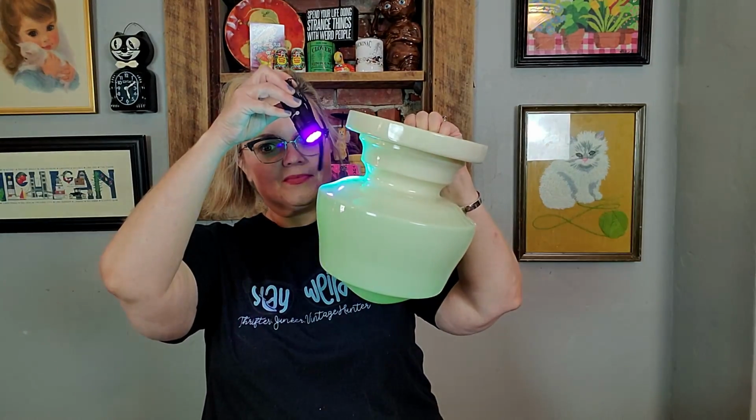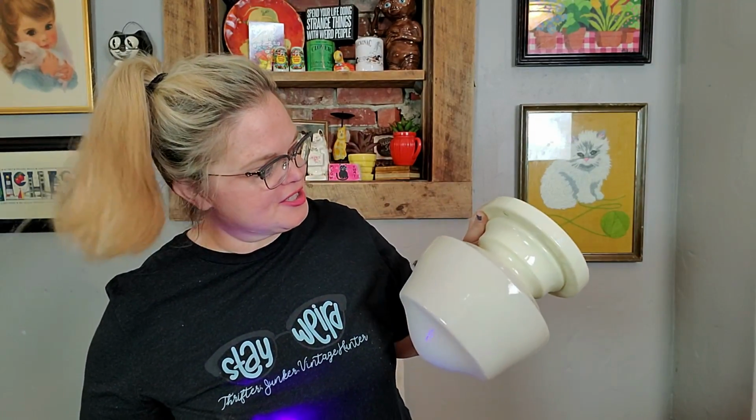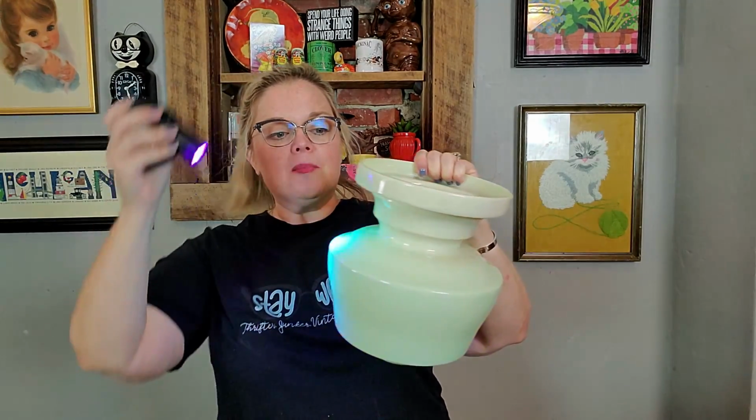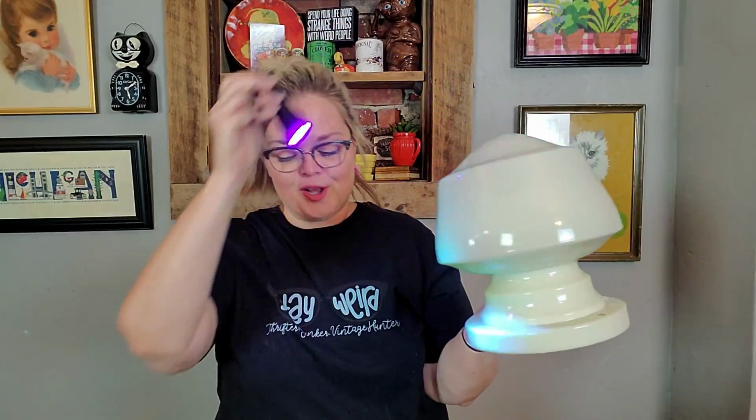The cool thing about this is it's uranium. So by the naked eye, it just looks like a piece of milk glass. But when you put your light on it, it glows. So it's really, really cool if the room is completely dark, because that's kind of how I found it. I went into the back room here at the shop and I was just testing out my black light and I saw this. And it is a light fixture that is made of, well, what looks like opal glass or milk glass, but it does have uranium in it and it does glow.